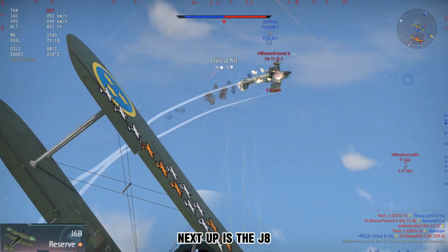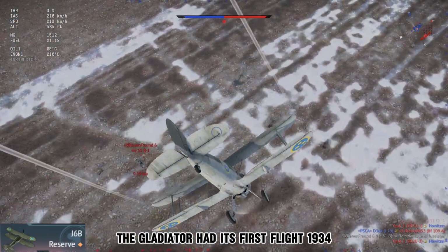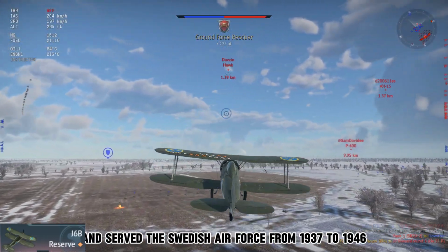Next up is the J8. This plane is basically a Gloucester Gladiator. The Gladiator had its first flight in 1934 and served the Swedish Air Force from 1937 to 1946.